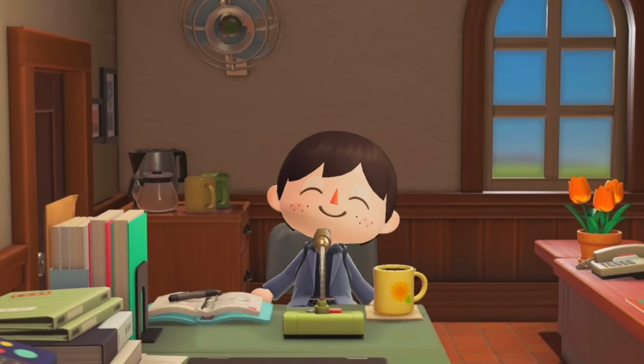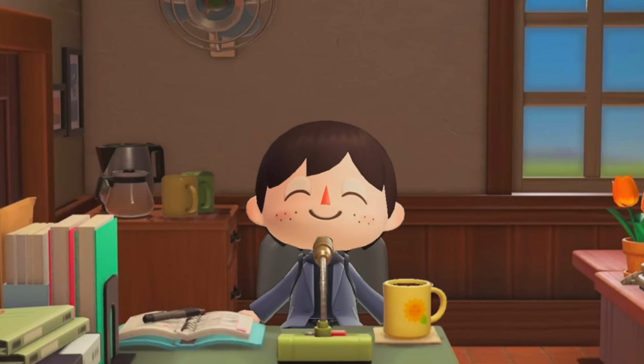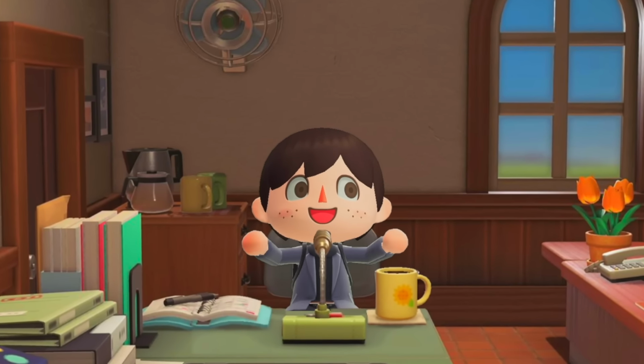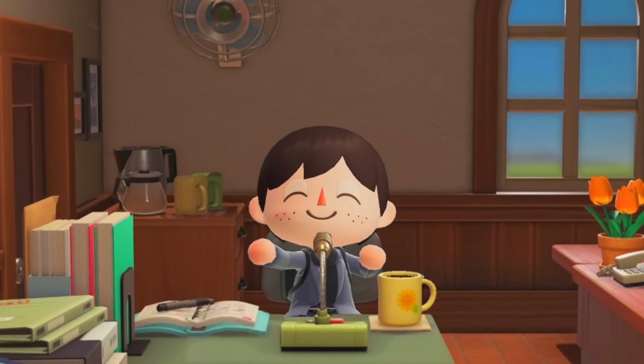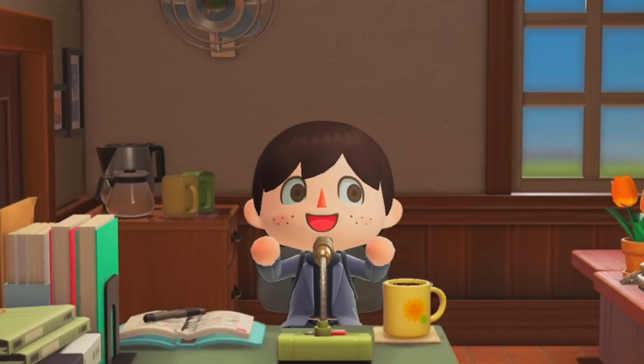Once again, I've taken over Isabel's desk to give you all of the Animal Crossing news that we've gotten in the past week. We're a few weeks into the month of June now, and honestly, it's been a fairly significant month with the release of the Nintendo Switch 2. And there's also been a lot of interesting Animal Crossing news as well.